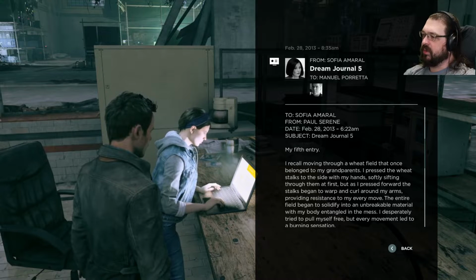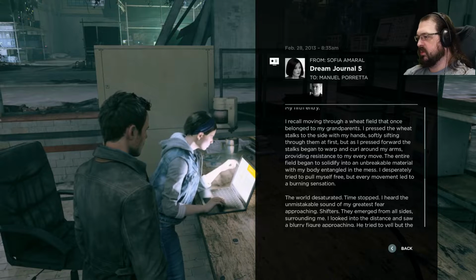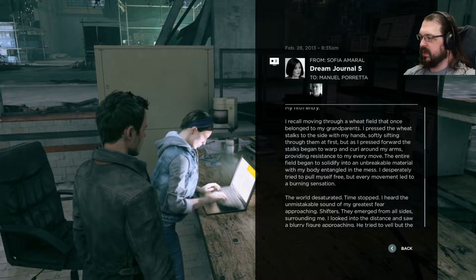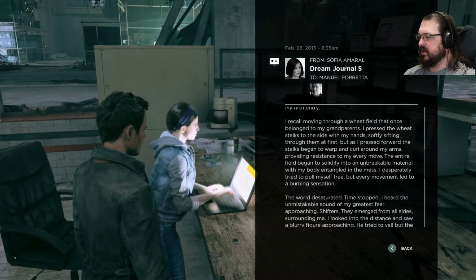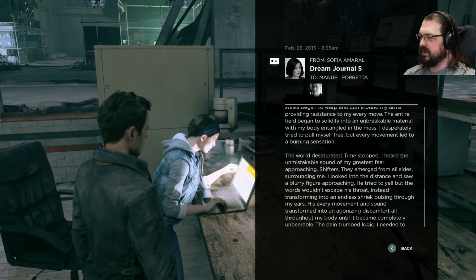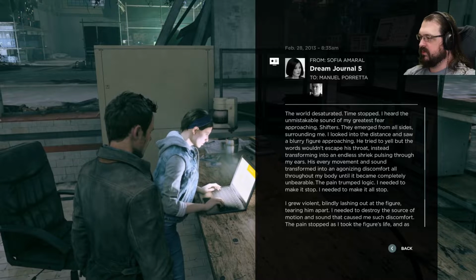To Sophia Amaral from Paul Serene, my 5th entry. I recall moving through a wheat field that once belonged to my grandparents. I pressed the wheat stalks with the side of my hand, softly sifting through them at first. But as I pressured forward, the stalks began to warp and curl around my arms, providing resistance to my every move. The entire field began to solidify into an unbreakable material with my body entangled in the mess. I desperately tried to pull myself free, but every movement led to a burning sensation. The world desaturated. Time stopped. I heard the unmistakable sound of my greatest fear approaching. Shifters.